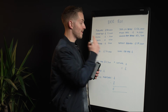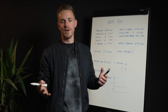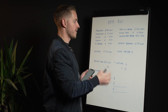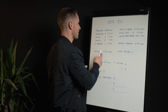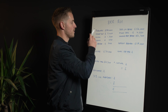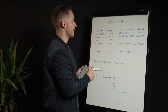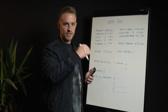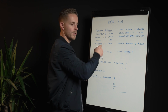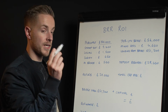Let's go. So moving over to the whiteboard, and the emphasis here is to figure out how much money we are going to need for this buy, refurbish, refinance deal. In order to get straight to the point, I've written out a lot of the numbers to save you watching me write them all out. Now, the example that we're going to go with is an £80,000 purchase. Okay, so purchase price, £80,000. We found a property, it's got potential, needs a refurb, we secured it at a good price, and that is £80,000.